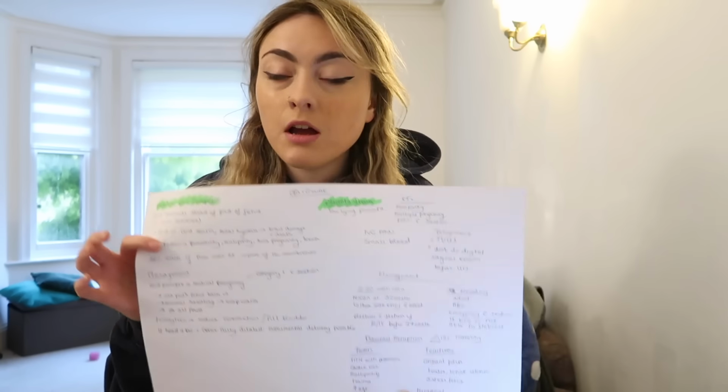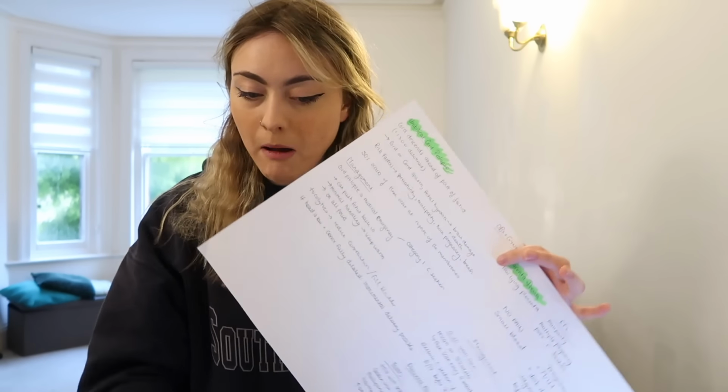I am in a little bit of a rush now because I've got to catch a train in about 15 minutes. I have pretty much covered everything I wanted to do. I've just been going over obs and gynae weak topics, and apparently my weak topics were things like postpartum hemorrhage, umbilical cord prolapse, placenta previa. So basically all of the postpartum emergency birth situations seemed to be where my weaknesses were. So maybe I just didn't revise them as well, I don't know.